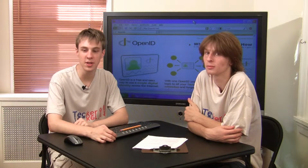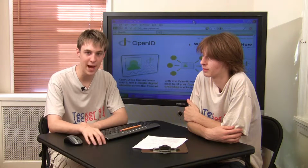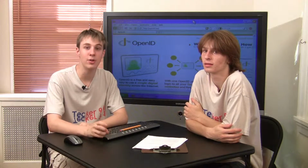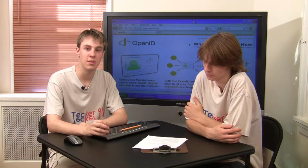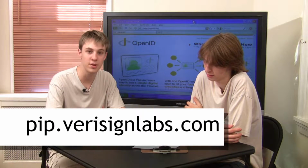So the first thing you need is an OpenID provider. These are people who will do the authentication for you, the set of passwords that you use. A lot of big sites are becoming OpenID providers, and AOL, Yahoo, and Google are all OpenID providers, meaning you can use their username and password to log on to other OpenID sites. A fourth one is the VeriSign PIP service, pip.verisignlabs.com. If you have a PayPal token that we talked about in episode 47.